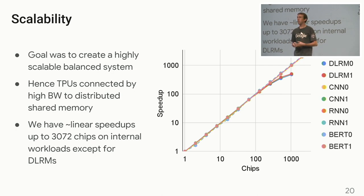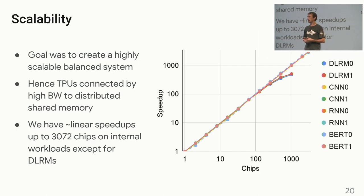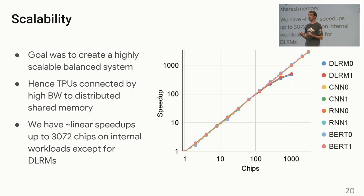The other thing we shot for with this design was to have a highly scalable and balanced system. So ideally you would get nice linear scaling as you scaled up to more and more chips all connected together. And so that's really why we chose this ICI network to connect together all of our shared memory that Norm was talking about. And we do actually get linear speedups for most models, except for those pesky DLRMs. But when we measured all this, we were really quite pleased with the overall performance of the system.